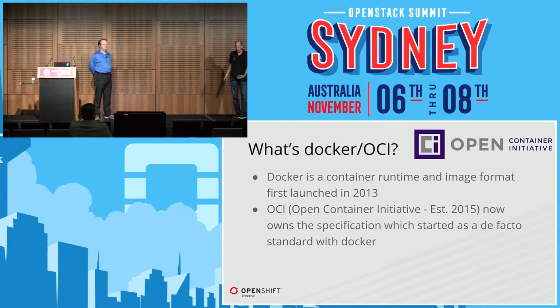Okay, so Docker and OCI. Docker is the container runtime and image format. It was originally launched in 2013. It took what was a container system in Linux and made it really consumable by someone other than a kernel developer, essentially. OCI came around and was established in 2015. A lot of corporations came in and wanted to standardize what a container meant beyond just a single corporation. And Docker worked really well with that group and donated the vast majority of what they had done. And now OCI is sort of what, again, defines the standard of what is a container.